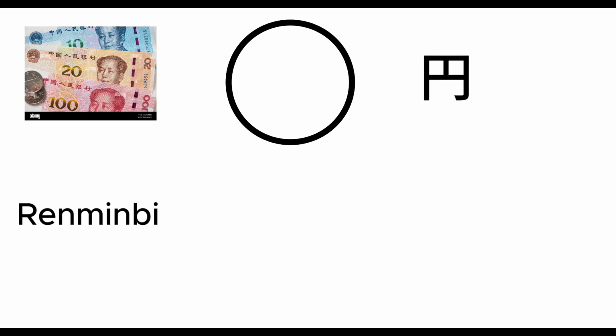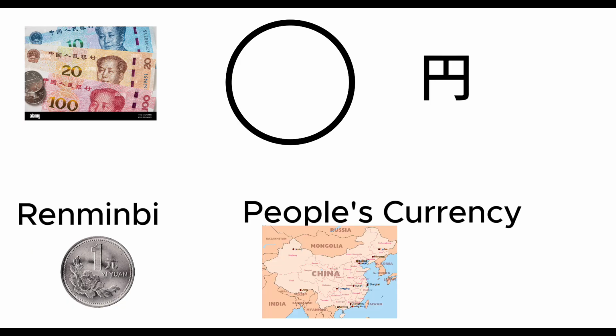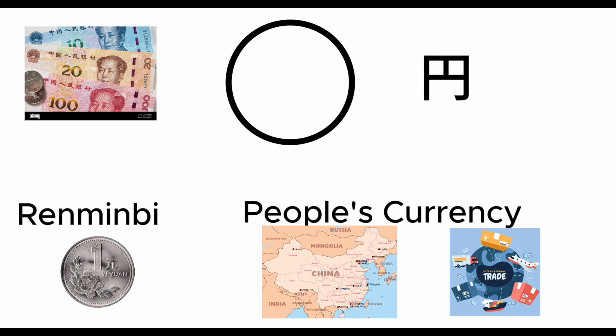Chinese yuan. China's currency is the yuan, a word meaning round object or round coin. The same Chinese character gave Japan its word yen. The official currency is the renminbi, meaning people's currency, while the yuan is the unit you spend. Today, it's used throughout mainland China and is becoming increasingly important in global trade.